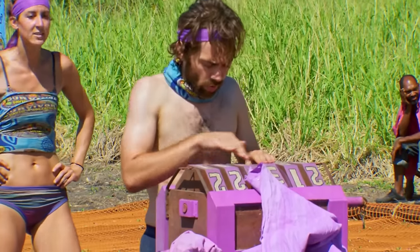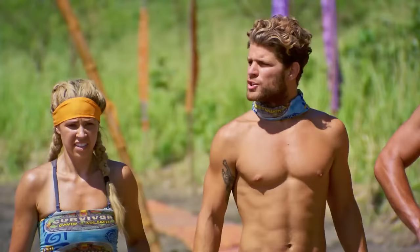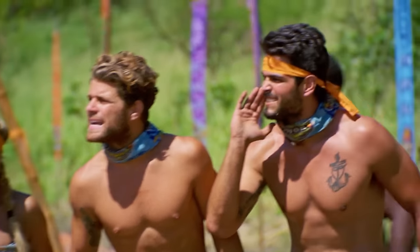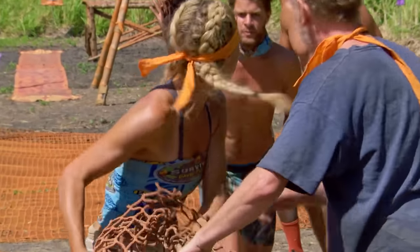This turned into a frenzy very quickly. Orange did not cover their combo. Allison may have picked it up. 36, blank, 18. 37, 36, 18.